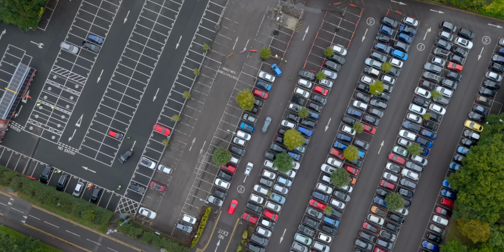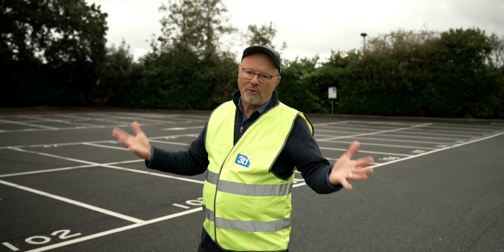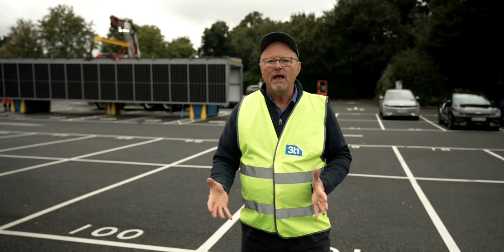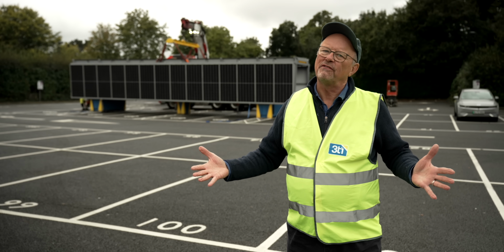So I'm here in a lovely car park at the University of Surrey. I'm very happy to be here. It's not raining, that's a plus. But I have come to see this thing. This is a 12-bay public charging station that's being installed basically in a few hours.